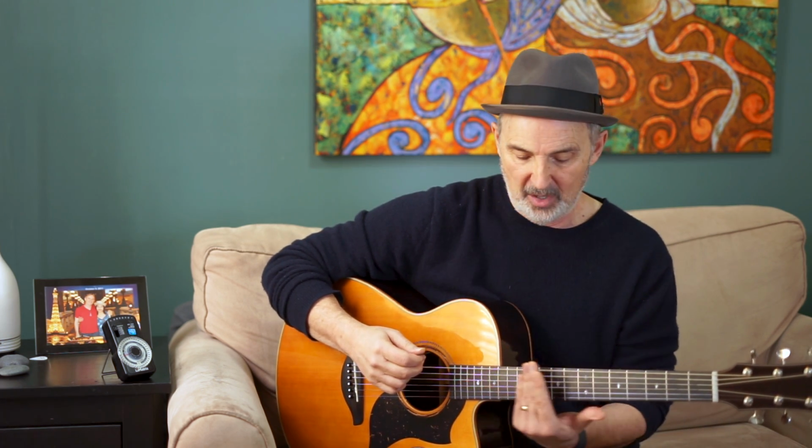1 E and a, 2 E and a, 3 and 4 and, 1 E and a, 2 E and a, 3 and 4 and. So you'll notice I'm moving my hand all the way close to the headstock and then all the way up here closer to the sound hole. I start off with that 1 E and a, 2 E and a pattern, and then I just do the 1 and, or the eighth note.